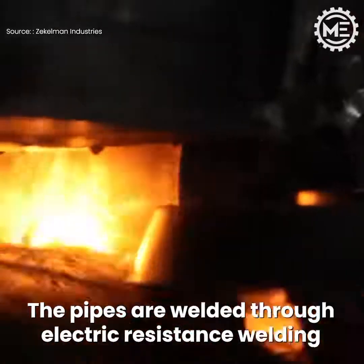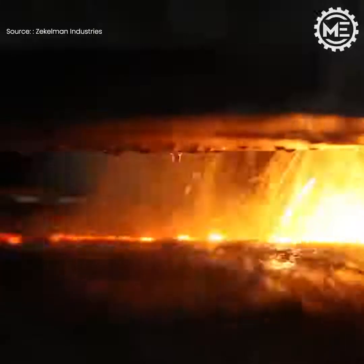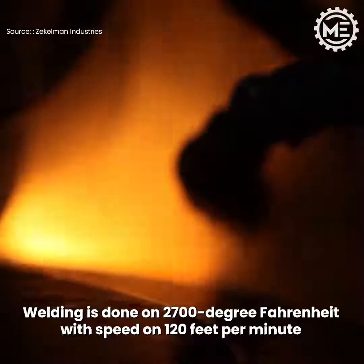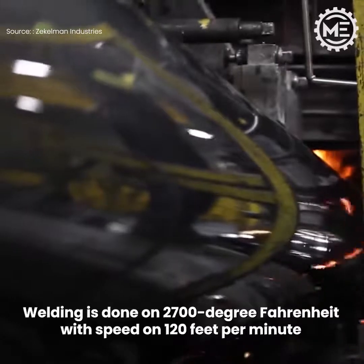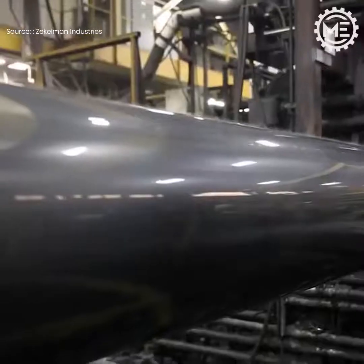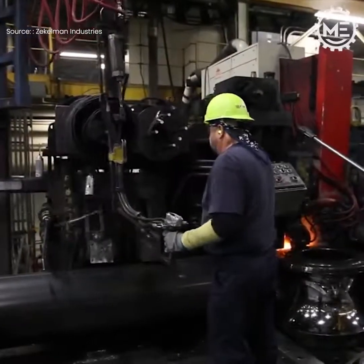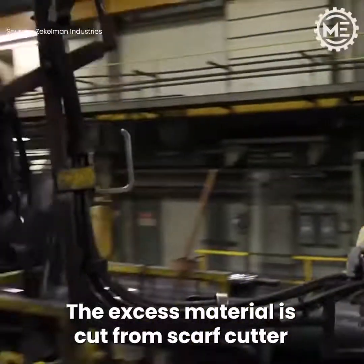The pipes are welded through electric resistance welding. Welding is done at 2700 degrees Fahrenheit with a speed of 120 feet per minute. The excess material is cut off by a scarf cutter.